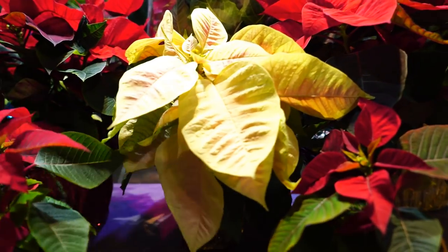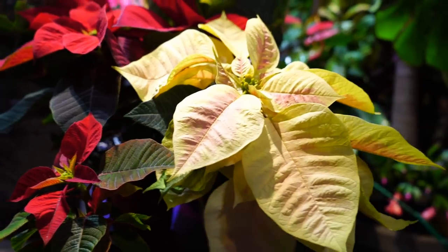Okay, I can't with the reflection from this one. It's gotta go for right now. We'll get back to you in a minute. Oh, actually, that looks much better over there.